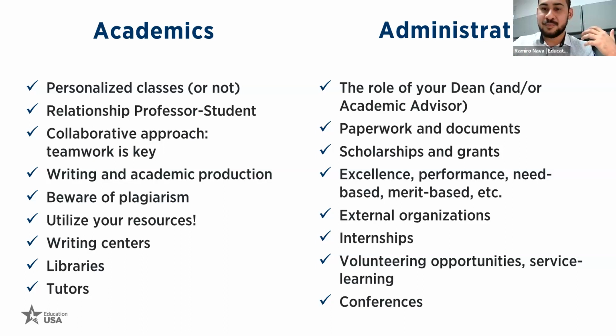And like I said, use your libraries. They are a treasure. They will give you vast research materials, databases, and study spaces. So make use of them, guys.